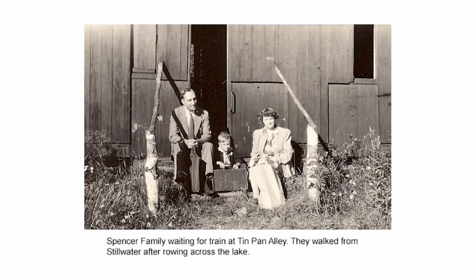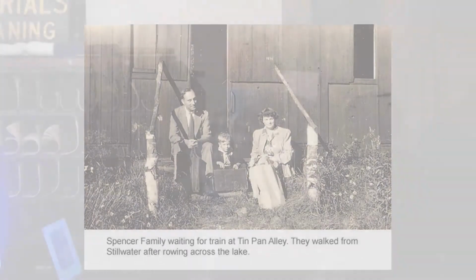And here you see a young family. This picture was taken in about 1948. At this time, gas was at a premium and non-existent, so the railroad was the mode of transportation. I happen to be familiar with this family. That's you, Dave, right, the little boy? Yes, that's it.